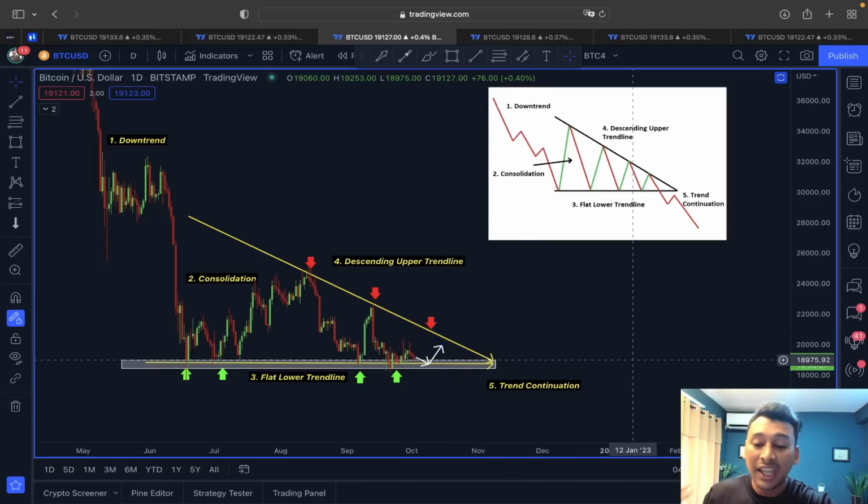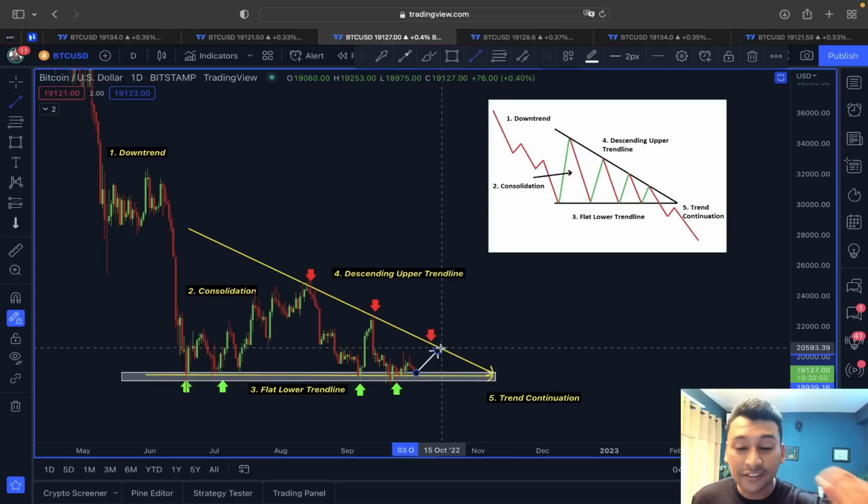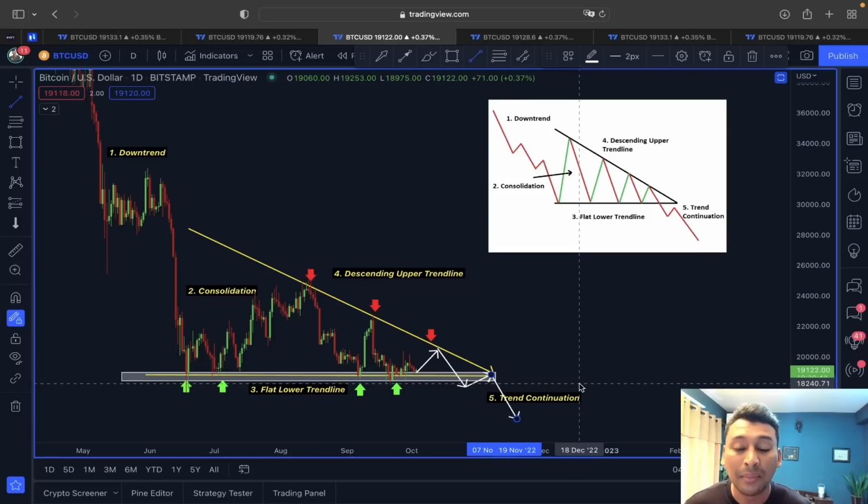because we have said even if we are going to find support around this 18-19,000 range, start with this relief rally here in this manner, we are still expecting this to turn out into a fake out, and price going to still continue this bearish trend in the upcoming days.